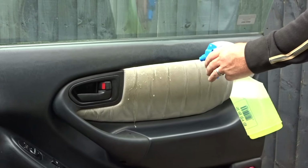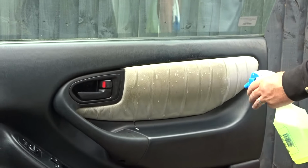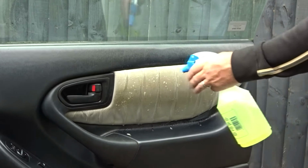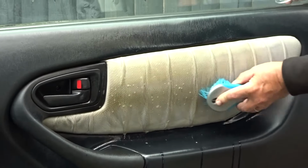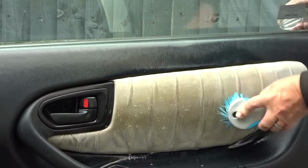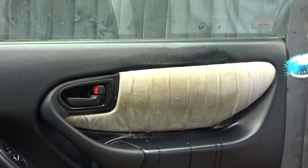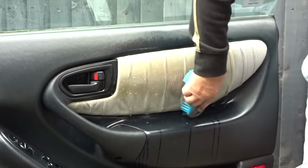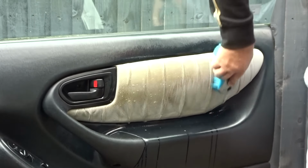I'll start on that now. So Martin's actually, I'm just going to sit in the passenger seat and watch Martin for a minute. They're just spraying the all-purpose cleaner liberally all over that dirty bit of leather there. And literally, as Martin's cleaning it, you can see it getting cleaner with every brush he does. And yeah, it's obviously a lot of folds of leather he's got to work in between as well. Wow, look at that.